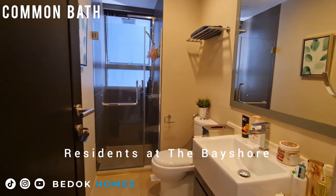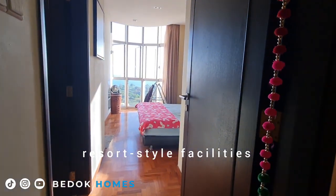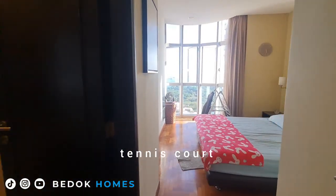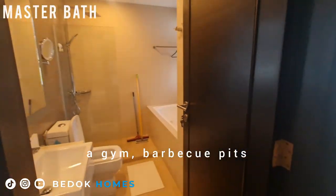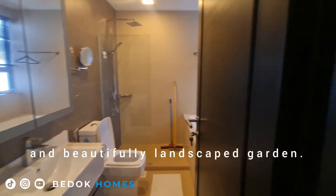Residents at the Bayshore can enjoy a variety of resort-style facilities, including swimming pools, tennis court, a gym, barbecue pit, and beautifully landscaped gardens.